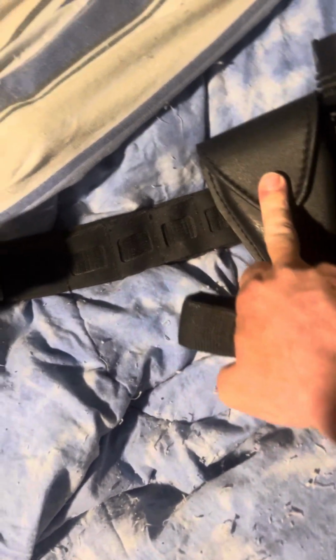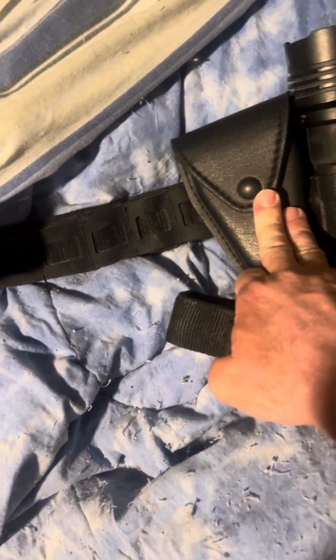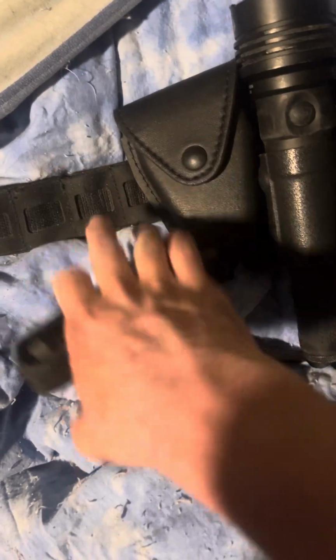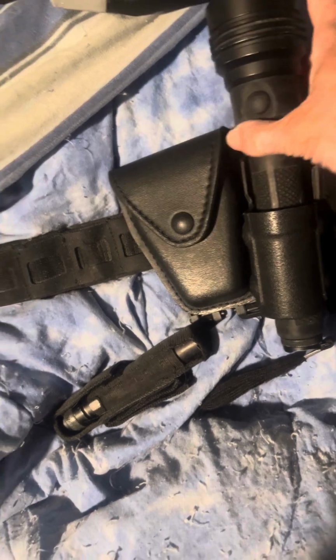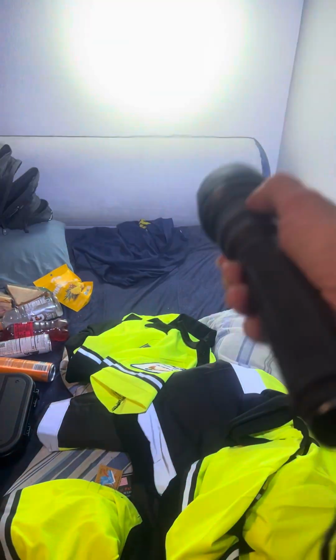From my weapon, I keep my back clear. The cuff sits kind of behind my right hip a little bit. This is another Safariland cuff case with another pair of Smith 100s. A Streamlight 5X. This is my reach out and touch somebody light. That's what I jokingly call it, but this is really just a high candela distance light, so I can see far out.